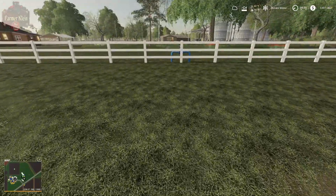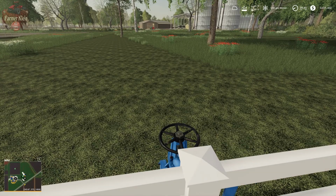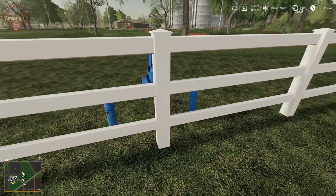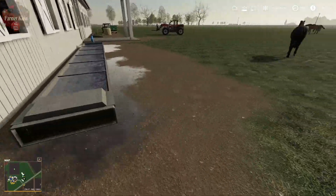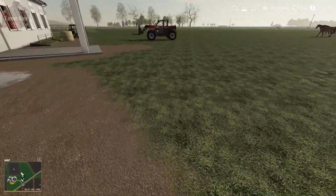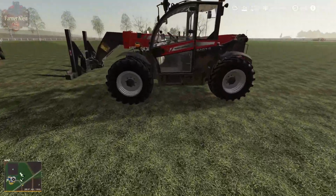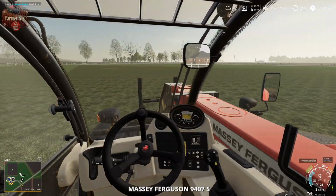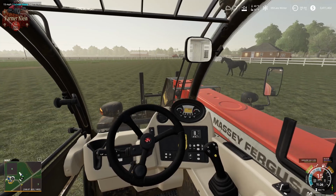Let's hop over here. Reach up over the fence, turn that on, just get a quick little squirt of water. So we're good to go now. All right, so let's go ahead and close up this gate before these horses get too adventurous.